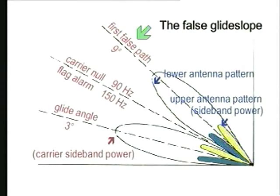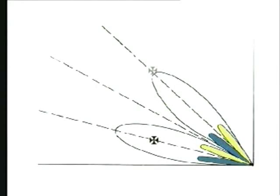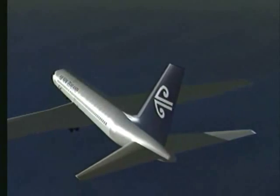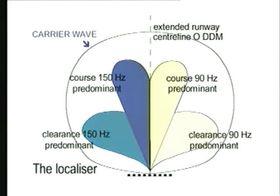If this false glide slope was captured, you would have no flags, show on slope, and have a normal ident, but you would need an extreme rate of descent. The best strategy to detect a false glide slope capture is to intercept the glide slope at the initial approach fix to enable a cross-check of altitude against position. A false localizer is caused by a similar phenomena to the false glide slope, but in a lateral path. Remember, these false paths exist as a normal byproduct of correct and valid ILS transmissions.